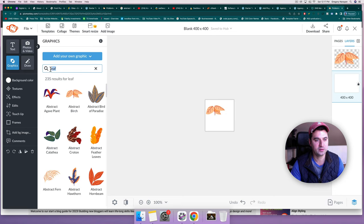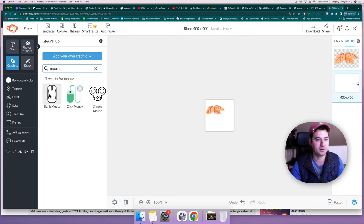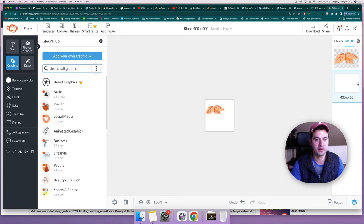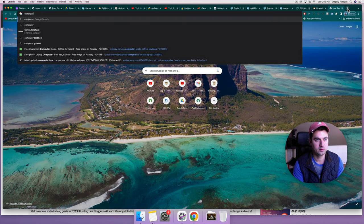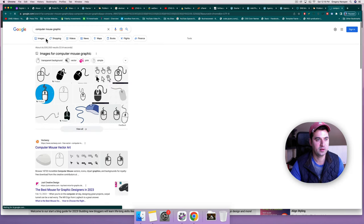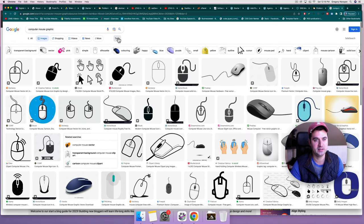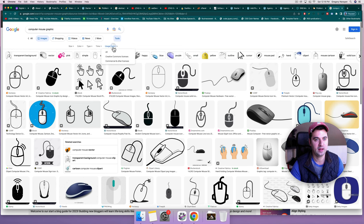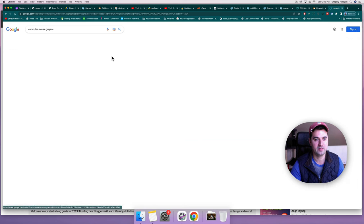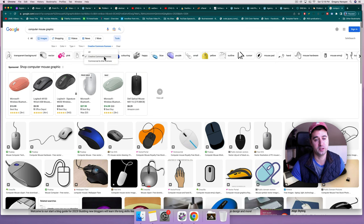Now, Dear Traveler has told me that we should combine two images in our logo to make it even more abstract. And the other image I want is a computer mouse. So I'm gonna look for mouse, and if they don't have enough mice in PicMonkey, we can always go to computer mouse graphic in Google. All right, there we go. Let's click on images. And then another trick I love in the graphic design agency space is going to tools and going to usage rights and Creative Commons license. So that means we can use it as opposed to commercial, which we couldn't use.